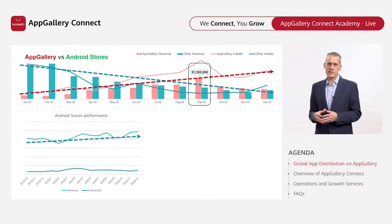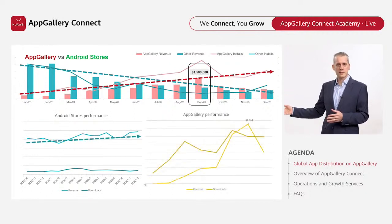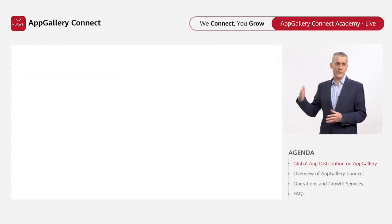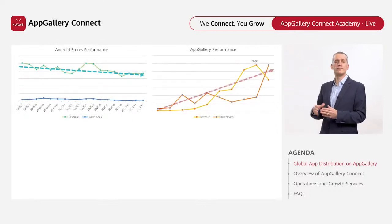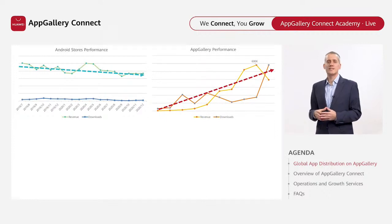A little better performance in the other store, kind of flat, a little bit growing. This is the AppGallery performance. Rocketing up. And again, by the way, $1.5 million reached in AppGallery per month. We can see other examples in which the trend, again, is declining, and in AppGallery, it goes up again. Okay, this one didn't reach $1.5 million, but they reached $600,000 in a month.